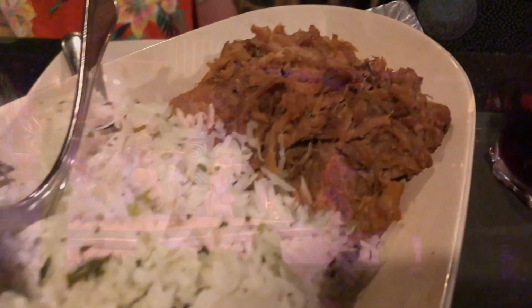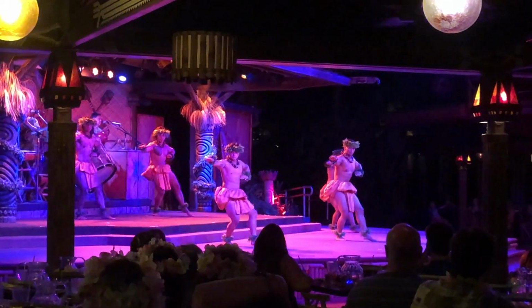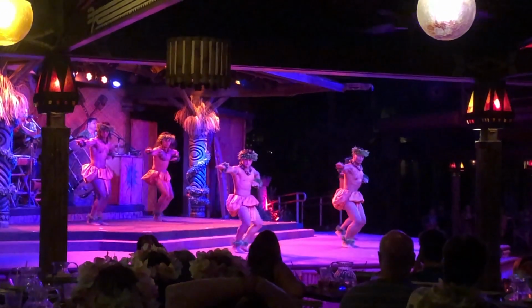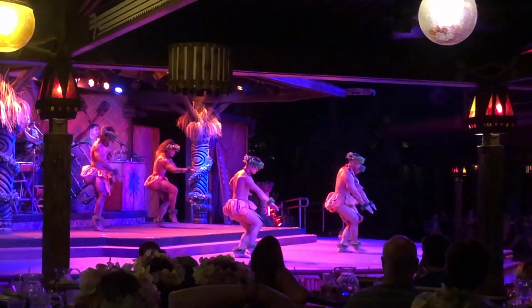And they've got, of course, some special stuff for the kiddos, some less scary things like chicken nuggets and mac and cheese and things like that. But a really fun activity you could do with the family. This would be a great check-in day dinner.